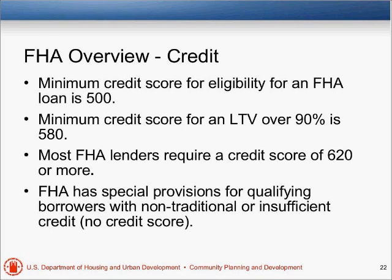Now, the minimum credit score to be eligible for an FHA loan is 500, okay? The minimum credit score for an LTV over 90% is 580. So although those are our minimums, as I mentioned previously, most FHA lenders do require a credit score of 620 or more. What they cannot do is accept a credit score below the 500 or the 580, as stated up there. And the reason why is because we have minimum FHA underwriting guidelines that they must adhere to. So most often what we are finding is that FHA lenders actually require credit scores to be higher than our minimum.